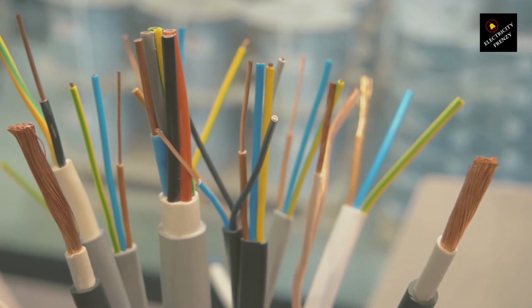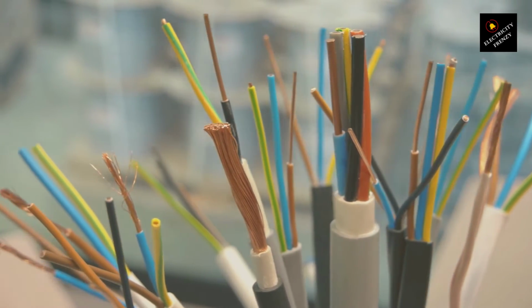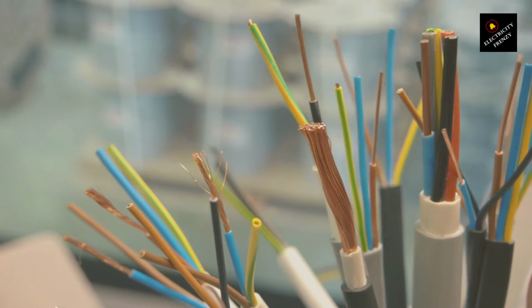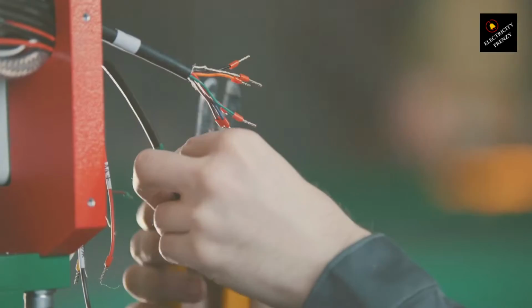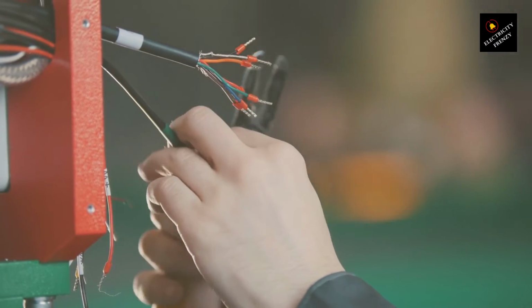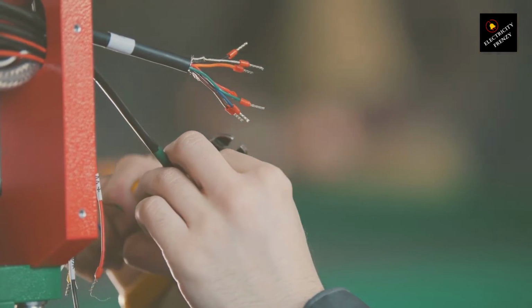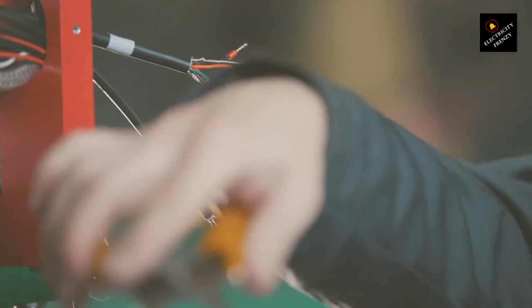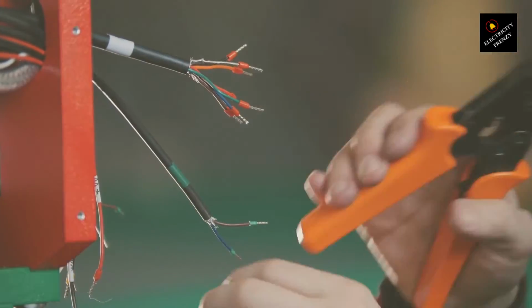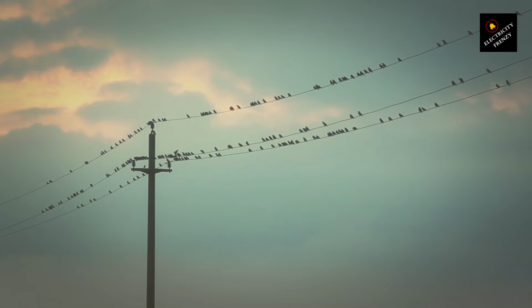The saga of worn-out wiring. Old wiring is the silent saboteur of steady voltage. Think of it like an aged garden hose that's seen better days. It leaks, it's frail, and it just can't deliver water like it used to. Similarly, old, tired wiring struggles to conduct electricity efficiently, resulting in lost voltage along the way. It's not just about age, it's about capacity. As wiring gets older, its ability to carry current diminishes, leading to those dimming lights and underperforming appliances.